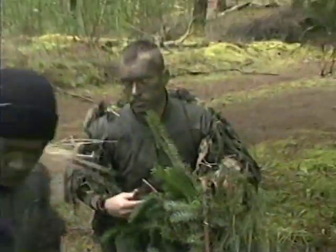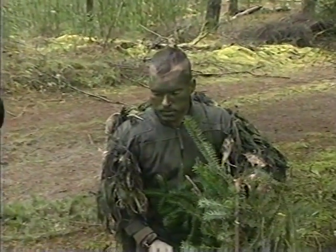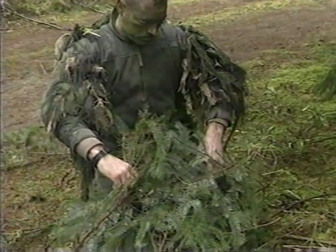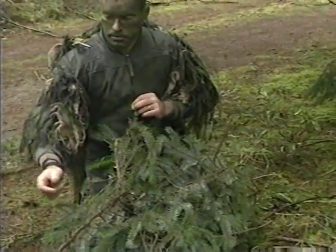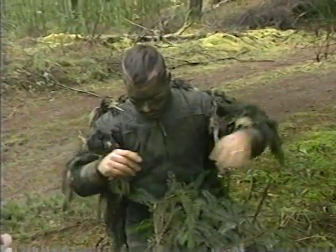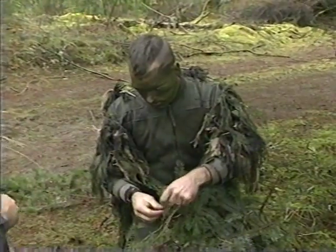Okay, the last thing we're going to do now is attach some sort of harness to attach this to your body. What we've done, we've measured out two pieces approximately 3 feet in length. And all you're going to do for this is go up about 3/4 of the way up your bow that you've made. And if I get one of the pieces of cord on here, you're just going to secure it onto the back here.